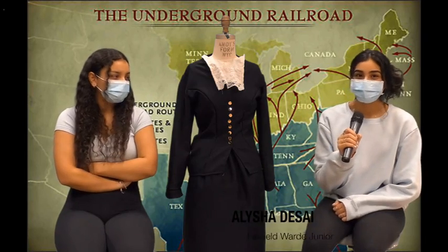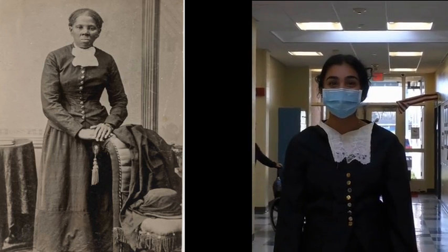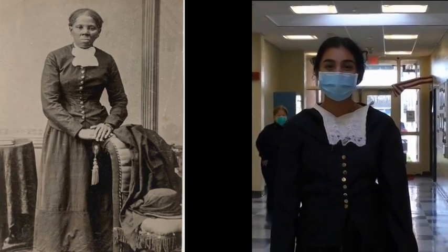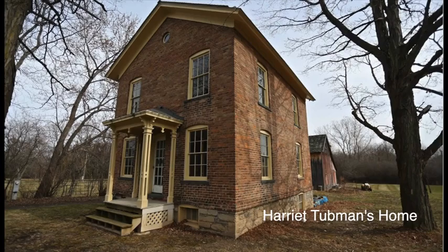Emily and I have been in the fashion industry here at Ward for a few years now, and making this dress was a great way to connect both fashion and history. Harriet Tubman made a really big impact in history, and she taught a lot of lessons and inspired a lot of people, helped a lot of people, and showed that a lot of things are possible.